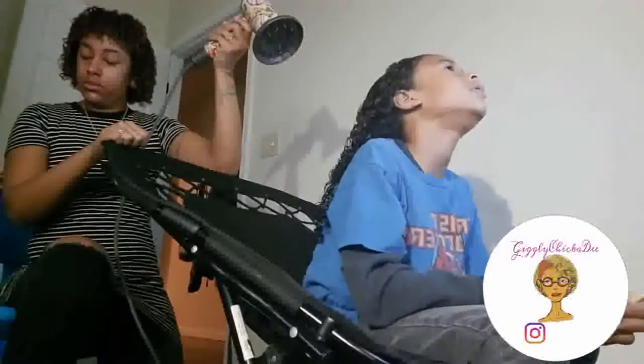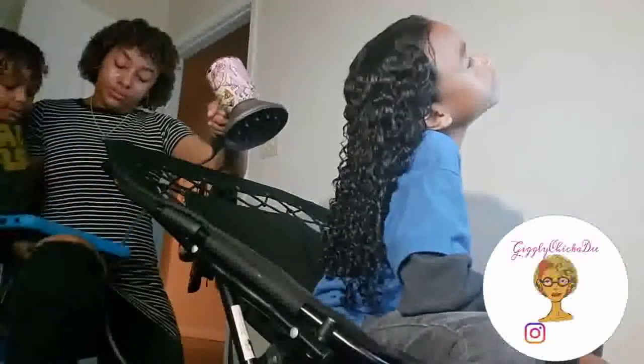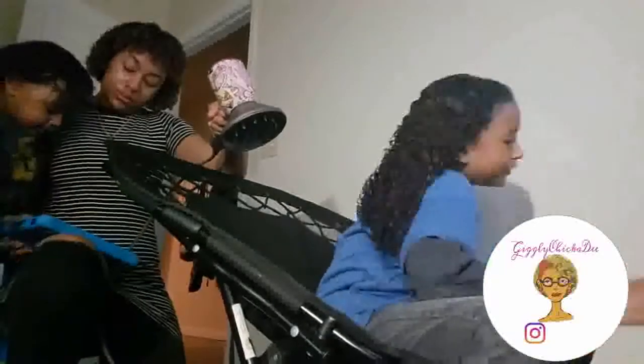Look at you, the pop tart. So actually, when I'm doing that over his head, I'll stop a little bit and I'll go over my head too, so that I know that it's completely dry, so that I don't leave it on there the whole time. Look at Wolf.